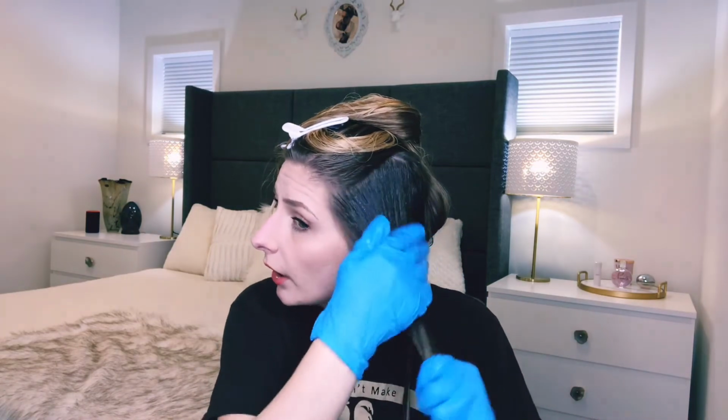I know toner is not supposed to lift, but for some reason I feel like if I put it over my natural hair, it gives it a slightly warmer tint. And I did pick a warmer toner, so don't get disappointed when the hair is not going to be ashy or gray at the end, because that is definitely impossible because the color I picked is in a warmer range.